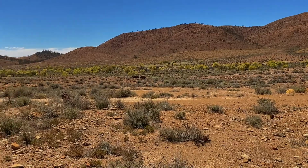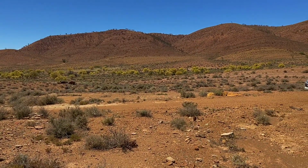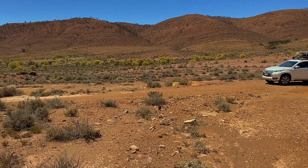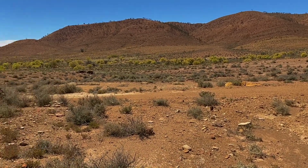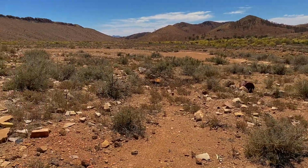Imagine that being your view every day. You wake up and you go, could you imagine. Okay, so right now it's 12:30, so imagine when the sun's coming down over here. Those hills there would be beautiful. Anyway, I'm going to stop.